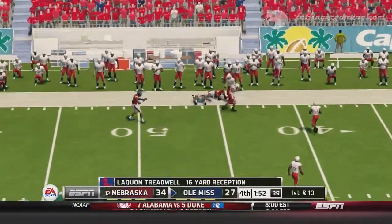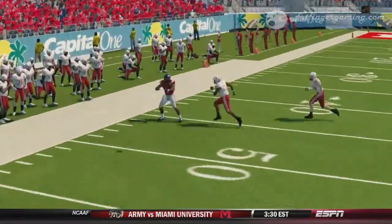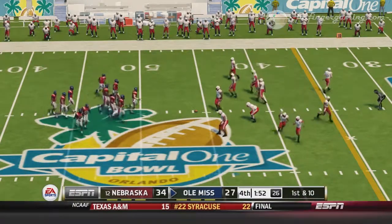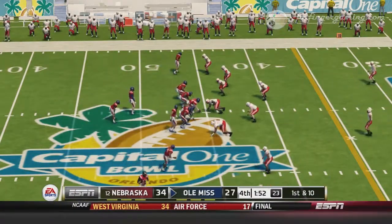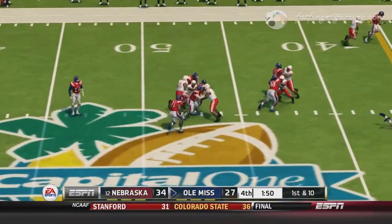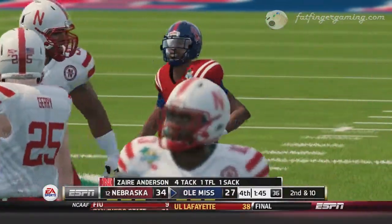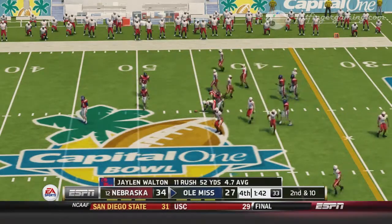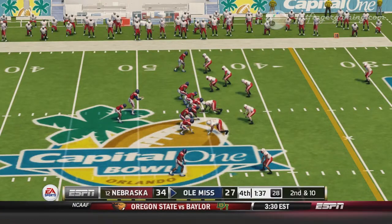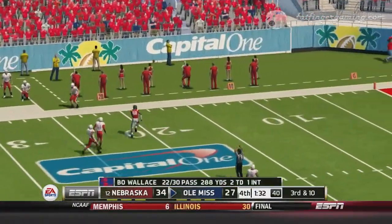There's the strike, complete. He's knocked out of bounds around the 46-yard line. From the 46-yard line, first down. He's tackled at the 46-yard line. That makes it second and 10. He's got to throw it in a hurry, and he just gets rid of it.